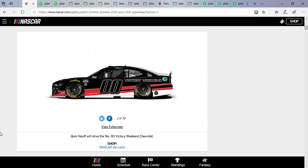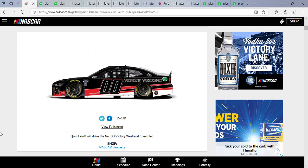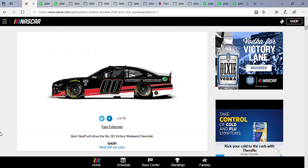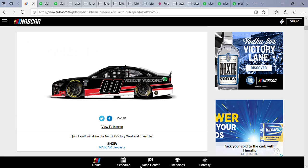So first up, it's Quin Houff in the 00 Victory Weekend Chevrolet, and I gotta tell you, ever since last year, the StarCom team has always represented some interesting schemes, and this is another interesting one. Half of the car, or most of the car I should say, being black with bits of red and white is really interesting. I'm not a big fan of it. It would have been better if they painted the number white so it could stand out better, and leave this part in the middle black, and that would be fine.